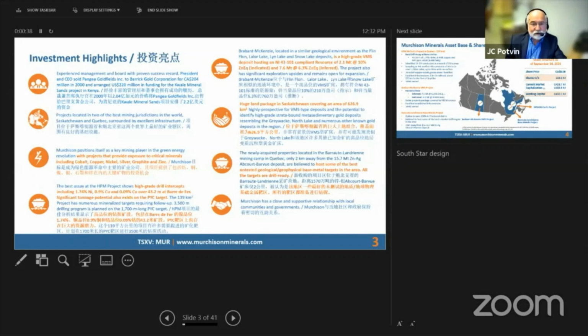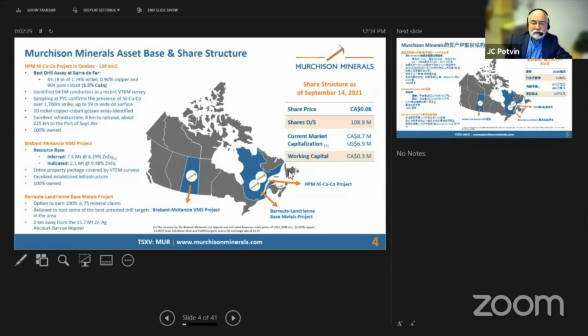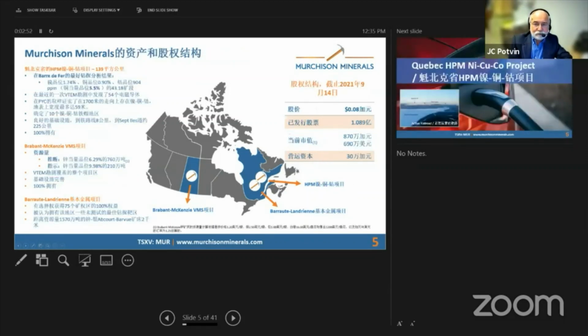So let's go through. Currently, our stock price is at 8 cents. We have 109 million shares outstanding. So the market capitalization is relatively low at about $7 million US. And again, 3 projects, one in the center of Canada, Saskatchewan, and 2 in Quebec, 2 provinces that are very mining friendly.